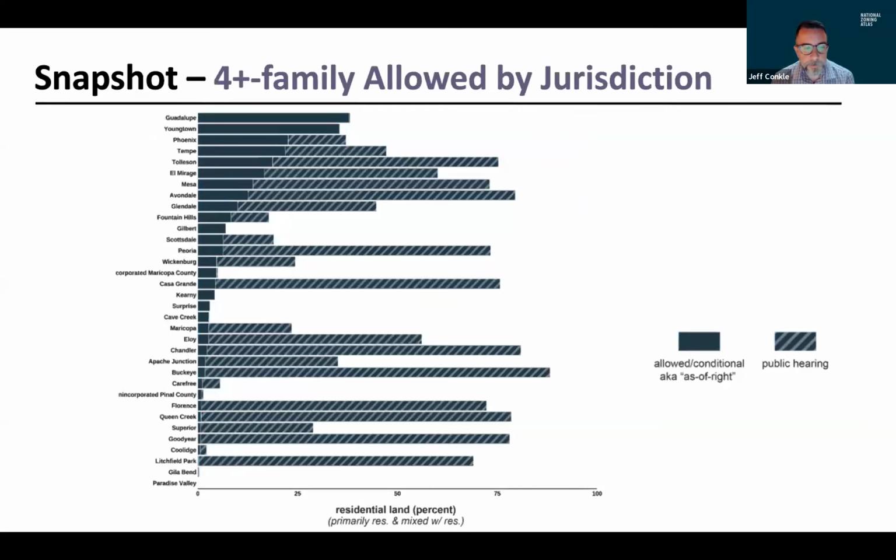This chart is similar to the last, except that it shows by jurisdiction where the most percent of land area allows 4 or more units of housing. So essentially, these are multifamily developments. Here, the chart is arranged from the top with the most permissive by right use of multifamily, which is that solid colored gray portion of the bar. And the crosshatch portion indicates that the multifamily housing requires a public hearing.